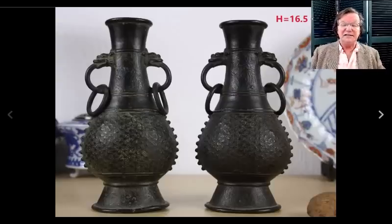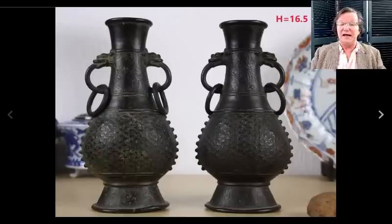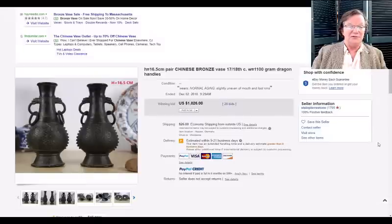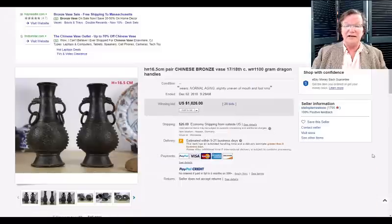And now on to the pair of bronzes. This was another good pair of very nice late Yuan, early Ming bronzes, a pair of them at that. It's 16 centimeters or roughly 7 inches tall. And look at this, they went for $1,000, okay? That was a very good price for those. Not overpaid, not underpaid. But I liked those a lot with the spike grounds and all that business. Very nice.